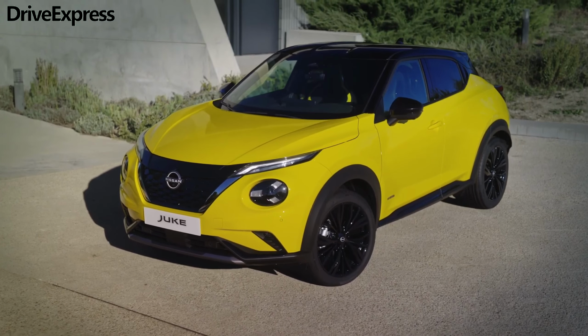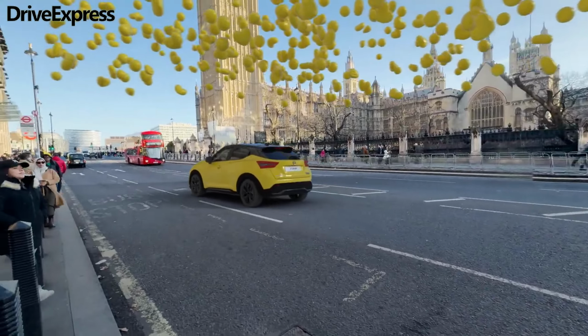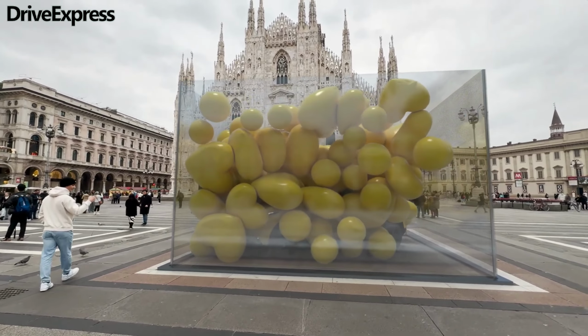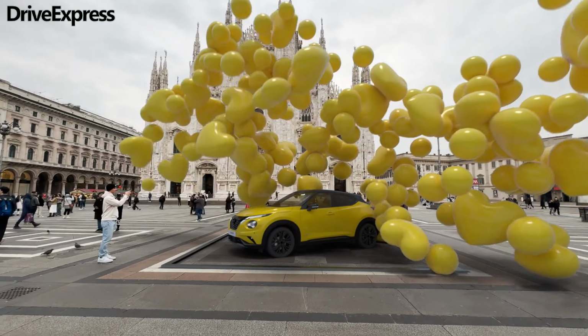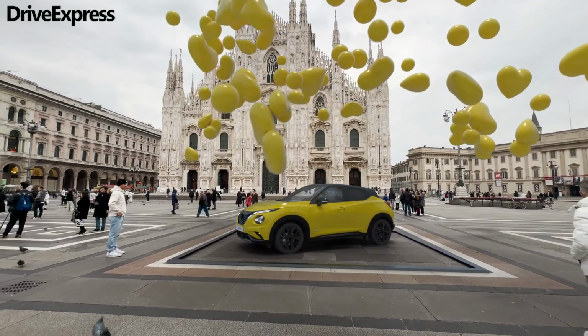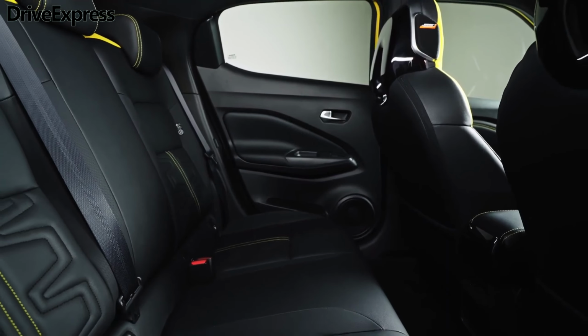Let's go! Nissan updated the Juke for 2024 in a quest to regain its shine in a crowded small SUV segment. While the exterior remains largely unchanged, the interior has been overhauled with a larger infotainment display alongside improved fit and finish. Other highlights include the new N-Sport flagship trim and the reintroduction of a yellow color option.